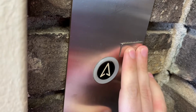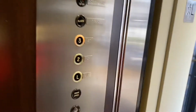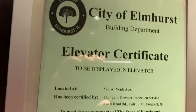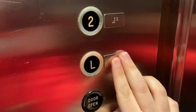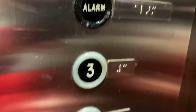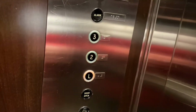What does this say? Oh, it says L, okay. Three. Look at this plastic leveling. Lobby. See, look, this is a Dover. My first time seeing these vintage Dover buttons.